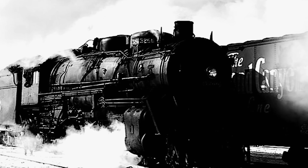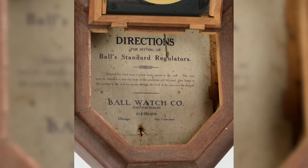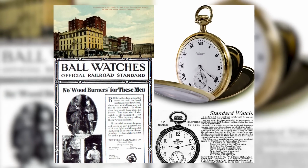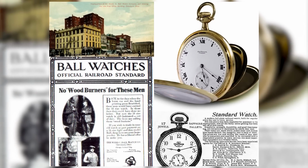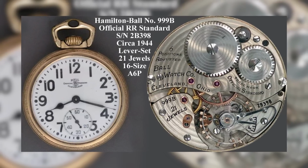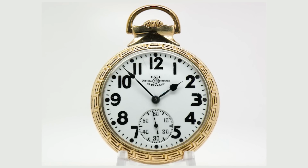Now, because of this tragedy, an Ohio jeweler named Webb C. Ball was actually commissioned to be the chief time inspector. What Ball did over the next 2 years is pretty amazing. He created standards so that the accuracy of all the watches carried by all engineers on every train was accurate to within 30 seconds. In addition to the accuracy, he also made sure that all watches had to be open-faced, they had to be certain sizes, they had to have a certain number of jewels, they had to be able to deal with certain temperatures, they had to have black Arabic numbers on a white dial, among other things.